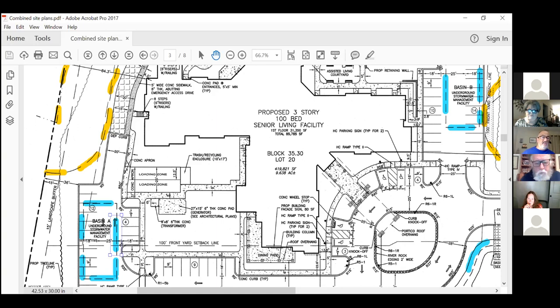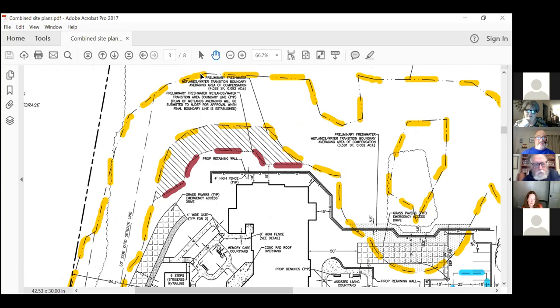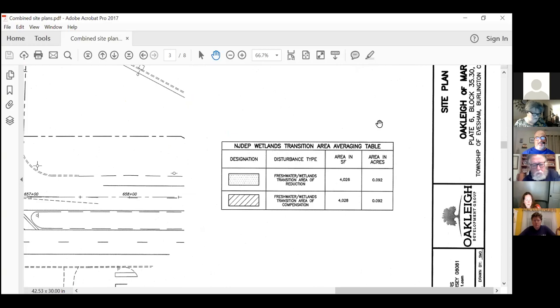Okay. So will the transition areas be disturbed in any way? The 50-foot buffer is considered a transition area around the wetland. Well, you can average the buffer, right? In some places you can make it 75 feet, in other places 25 feet. There's a little table over here where they talk about the transition table. They have a code with this hatching: this is the reduction area, and this is the compensation area. So they're reducing the buffer in an area and delineating it with this, and expanding in another area and delineating it with this. They're reducing it by 4,028 feet and expanding it by 4,028 feet. So it's a straight up average.